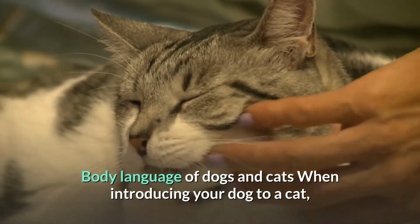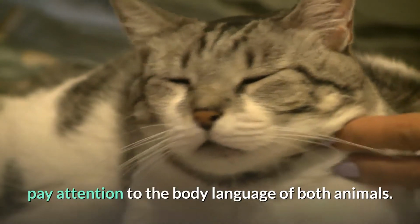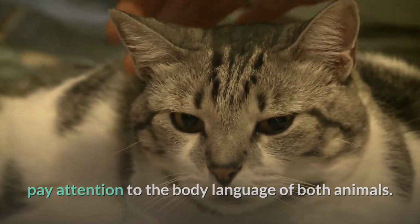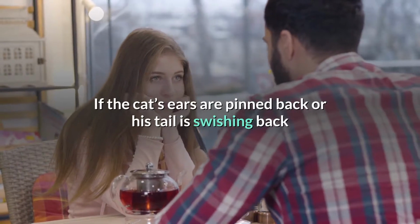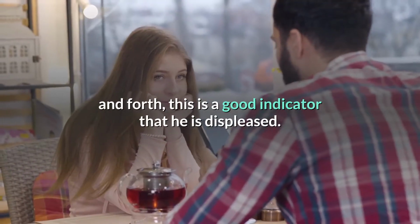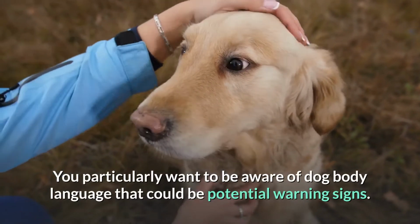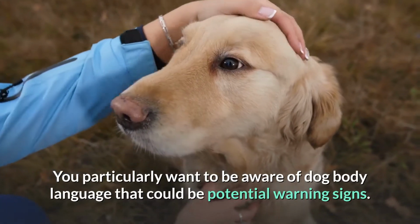Body language of dogs and cats. When introducing your dog to a cat, pay attention to the body language of both animals. If the cat's ears are pinned back or his tail is swishing back and forth, this is a good indicator that he is displeased. You particularly want to be aware of dog body language that could be potential warning signs.